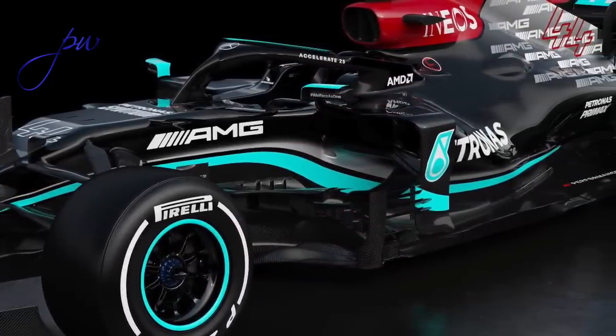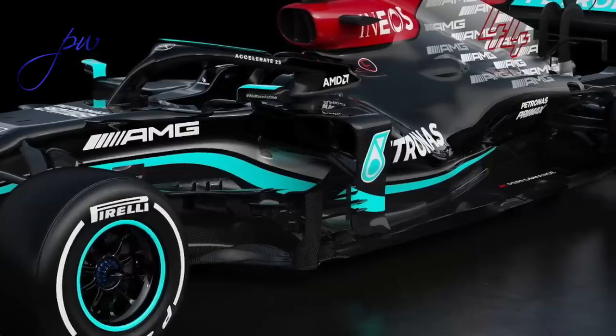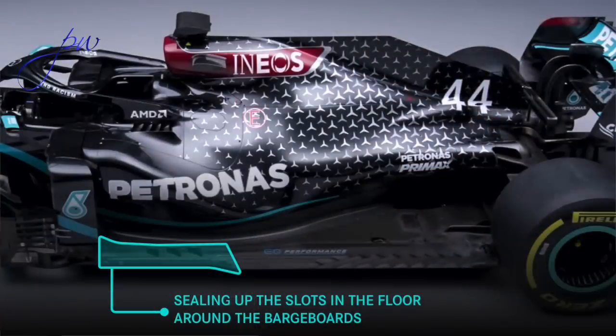Key things really are the things that haven't changed, and this is largely down to the regulations. So there have been some aero changes over the winter, but also we have the homologation regulations where there's big chunks of the car that the teams are unable to change without spending 2 of their tokens.